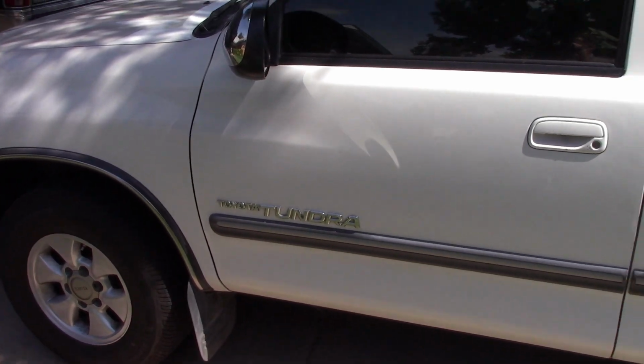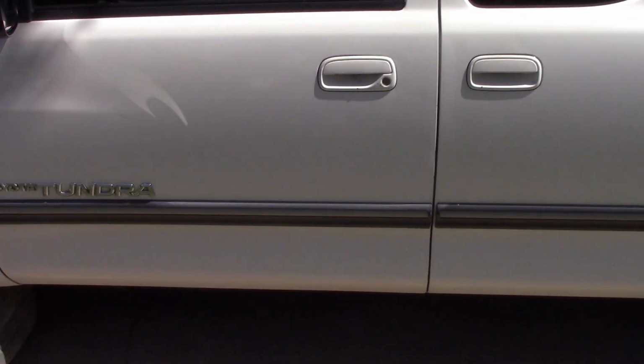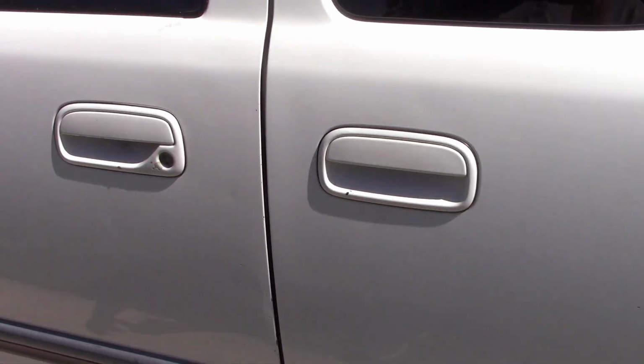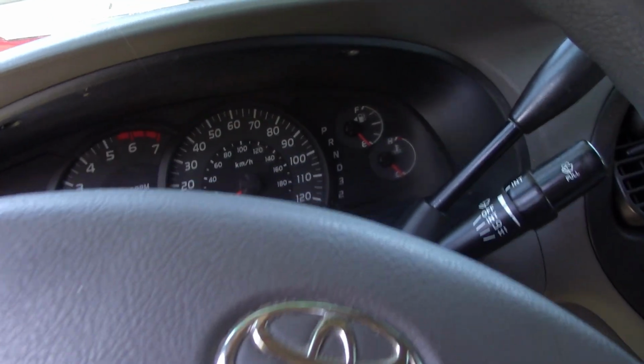Hello everybody, it's time for a 2006 Tundra update. Still here, still running just fine. There were issues, big issues though.